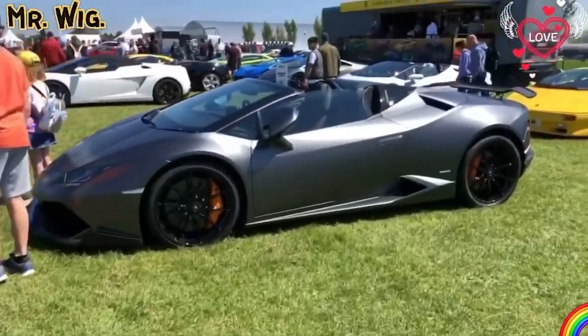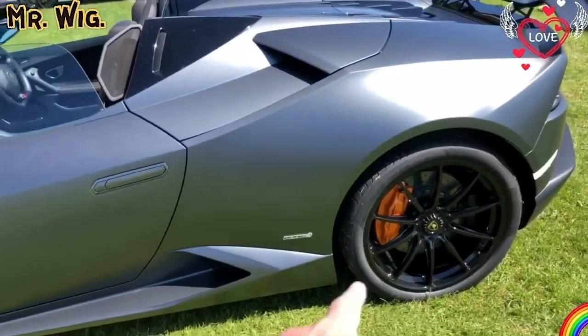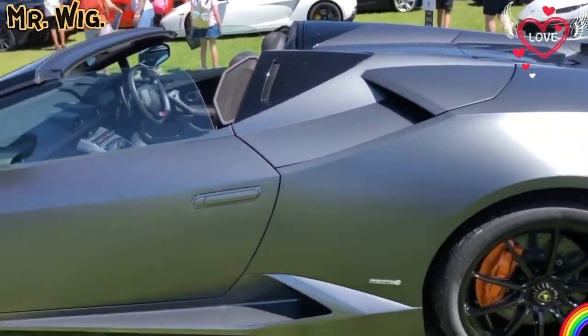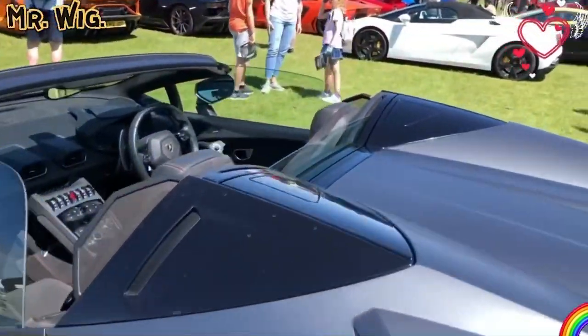There's a Lamborghini, LP 610, 20 inch. It's always bigger in the back, and you know why? This helps not only for the top speed, so they can cruise better on the motorways, they can go even faster. And at the front is 19 inch wheels.